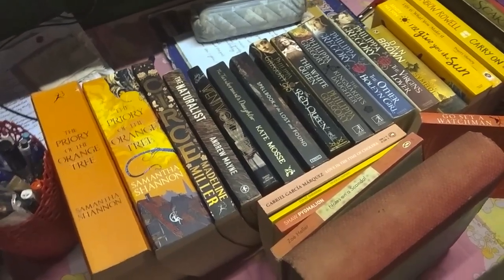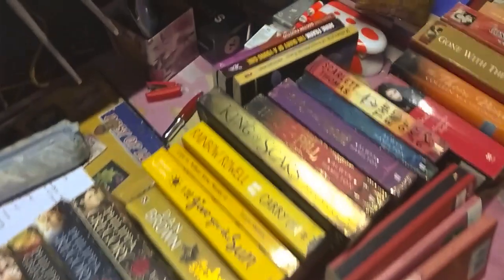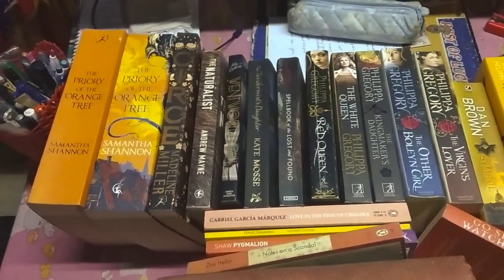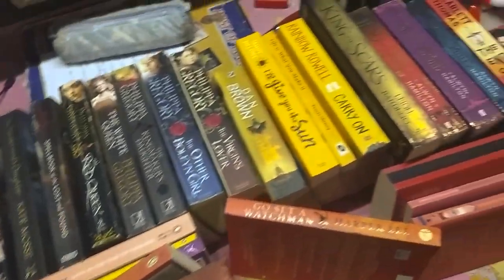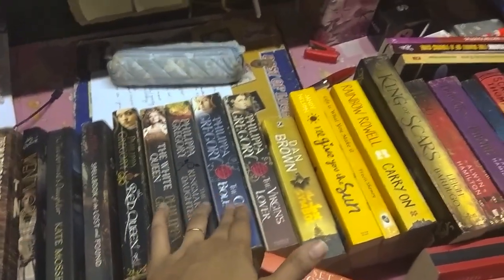So I have collected a few books whose spines I think will definitely do justice to the whole theme. I think they will, but it's like a trial and error method anyway, so I'll just play around. And this one doesn't match. I just took out the whole Philippa Gregory set I had.